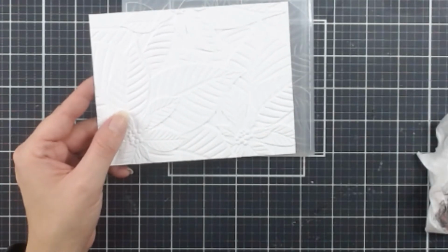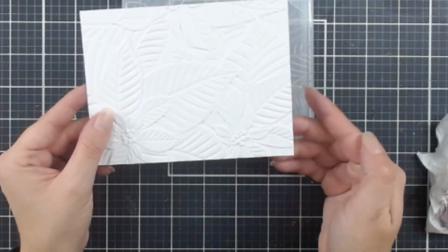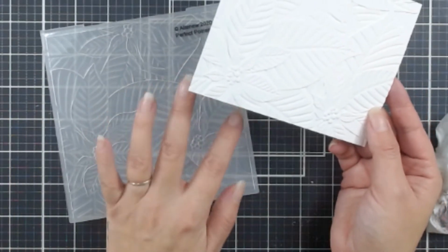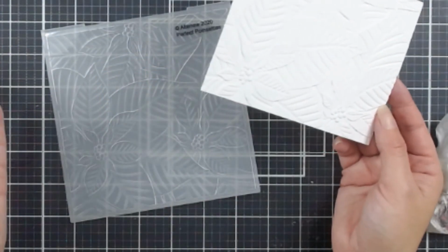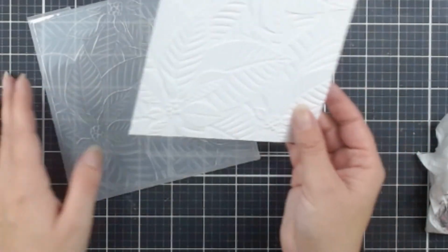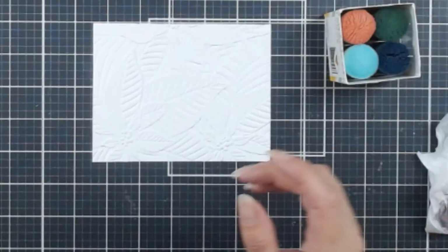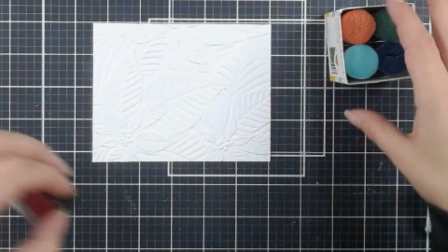Now you may need to play with your plates with this one, because I had to get rid of a couple of plates so it would go through. You don't want to do it so it's really tight and that you're forcing it through your machine. You just want it to go through like you would normally cutting a thin die. So you do really want to have a plate with that. So this is the Perfect Poinsettia, and let's grab some red ink.